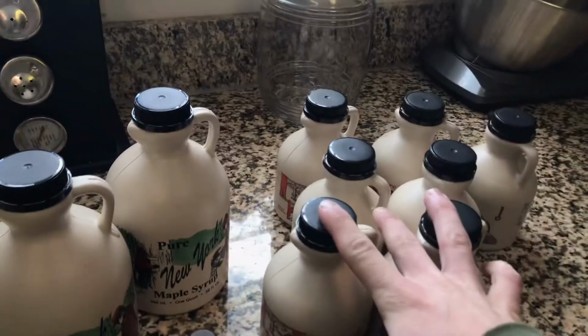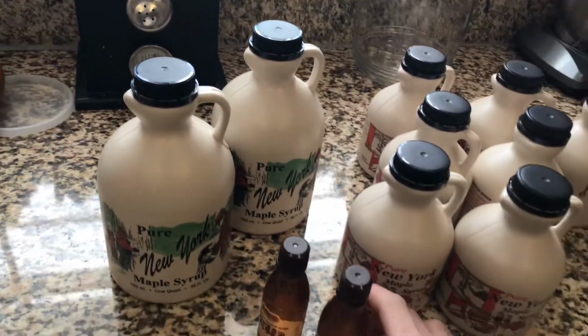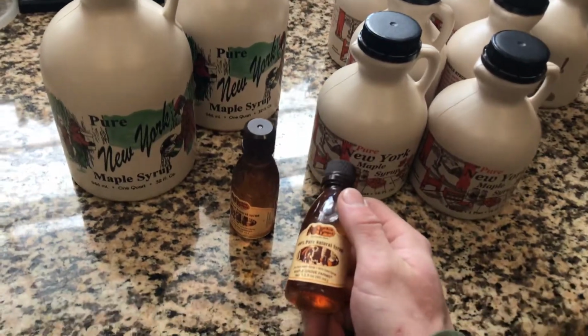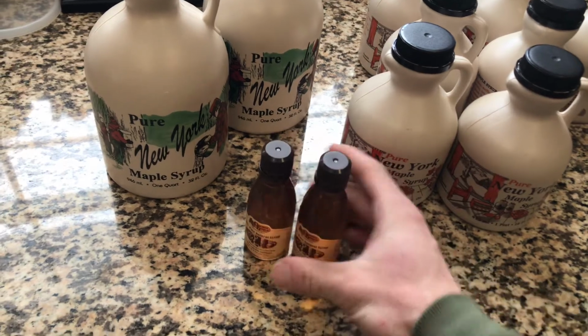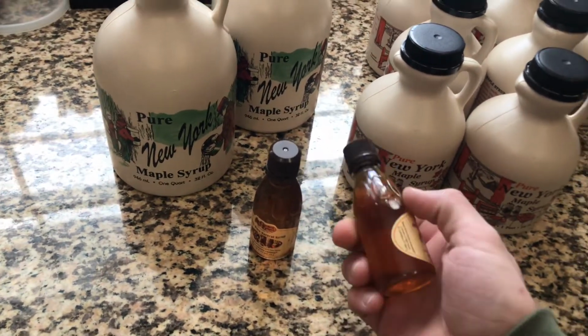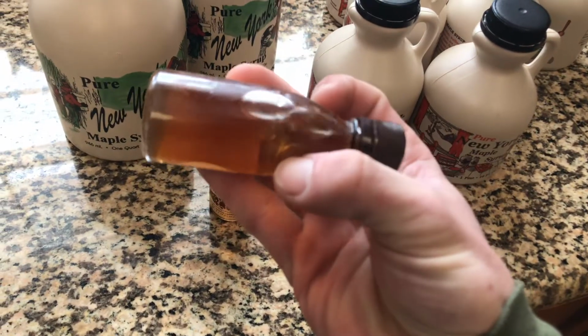I currently got 7 pints and 2 quarts of maple syrup from the 80 gallons. And I also got these 2 little 1.5 ounce bottles, so that's 3 ounces right there. This is what we're keeping for ourselves, and you can see that it's pretty darn clear. That is 100% maple syrup right there.